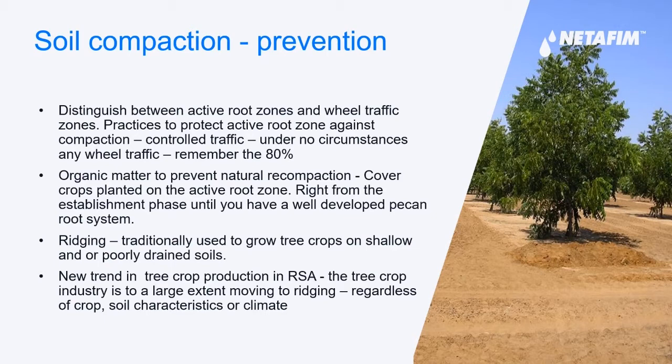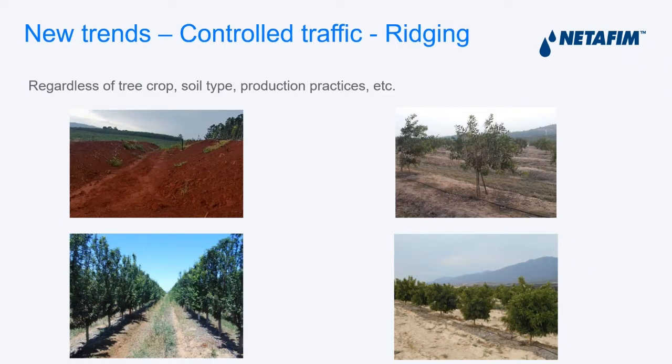Then, ridging. Ridging has traditionally been used to grow tree crops on shallow and poorly drained soils. The new trend in tree crop production in South Africa, or the industry, is to a large extent moving to ridging, regardless of crop, soil characteristics or climate. So it's not only the sandy soils, even the heavier soils, everywhere people are moving to ridging.